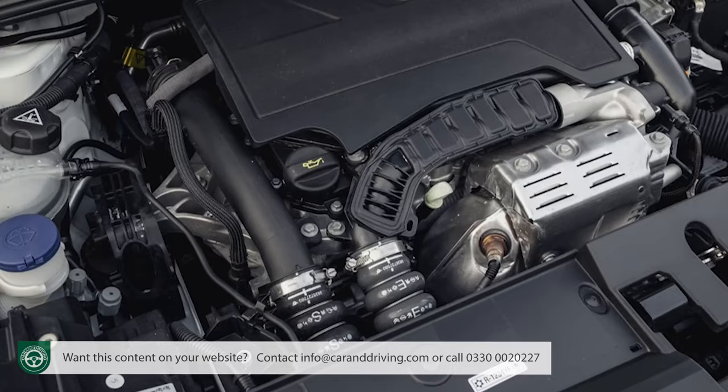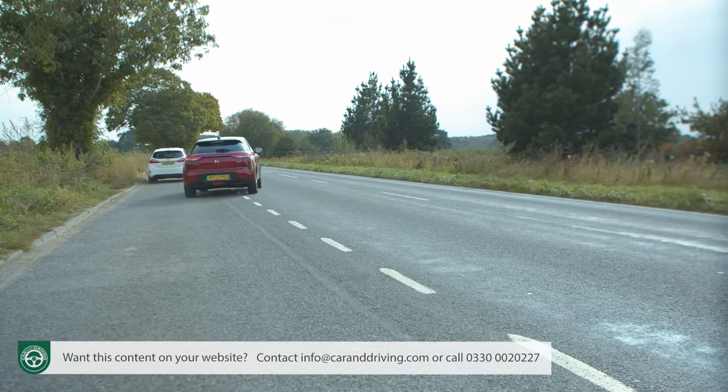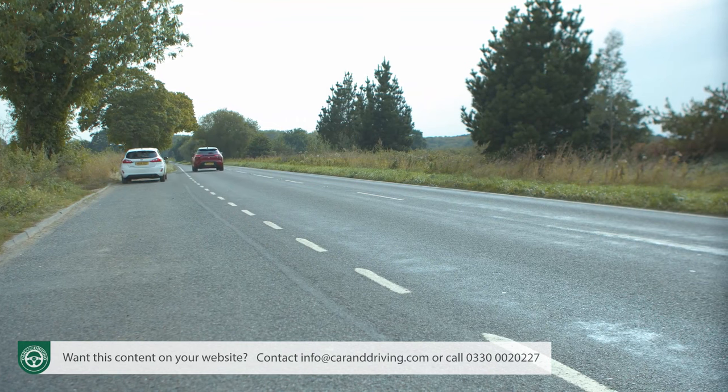As ever, this PureTech engine isn't particularly keen to rev, but it does have an eager note and it has lots of low down boost as you accelerate to 62 miles an hour in 11.4 seconds on the way to 112 mph.